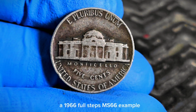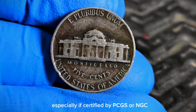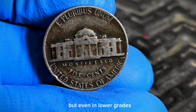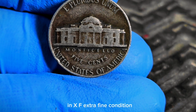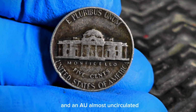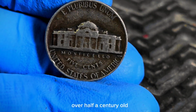A 1966 full steps MS66 example can be worth $2,000 or more, especially if certified by PCGS or NGC. But even in lower grades, this coin still holds historical and collectible value. In XF, extra fine condition, it's worth around 20 to 50 cents, and in AU, almost uncirculated, it may go up to a couple of dollars. Still a nice find for a piece of history over half a century old.